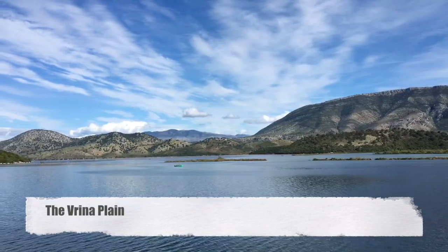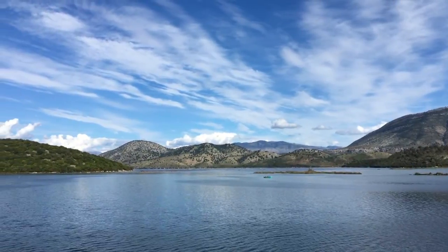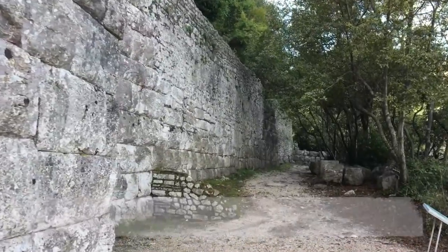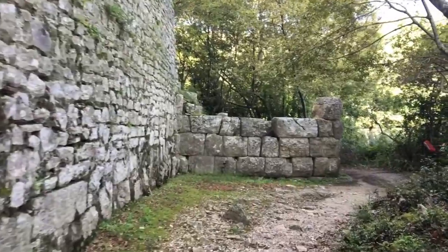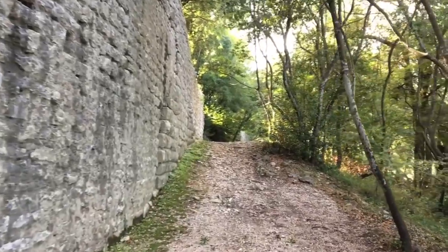Looking in this direction is what was known as the Vrina Plain. This low-lying area once formed a thriving suburb of Roman Butrint. The waning power of the Roman Empire in the west initiated substantial changes at Butrint that are reflected in the construction of a new defense wall built in the second quarter of the 6th century AD.